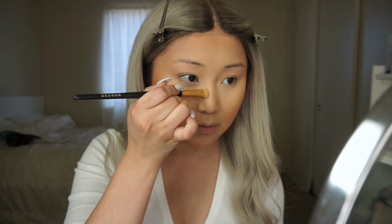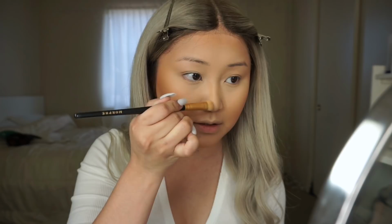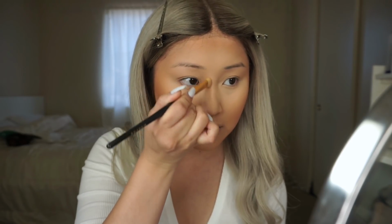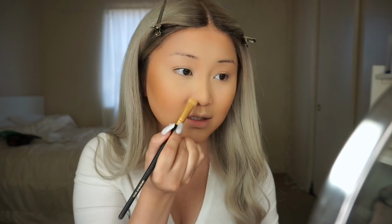And I'm just going to take a flat brush and just apply the contour powder onto the sides of my nose. So while I'm doing this, I'm going to be reading some questions that you guys have for me.